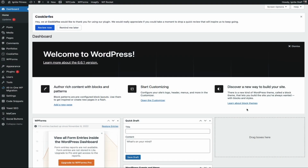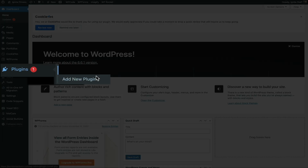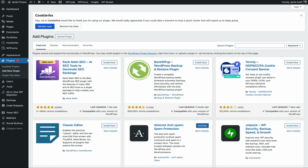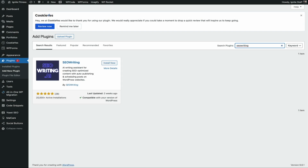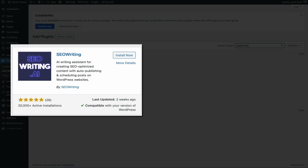So, if you have a WordPress.org site, I recommend opening a new tab and logging into your WordPress dashboard. Then from here, you'll want to go to Plugins and Add New Plugin. And then the plugin we want is the SEO Writing plugin, so type that in the search field. And it should be the first one listed there. 20,000 plus active installations with a 5-star review. That's really good to see. So let's go ahead and install and activate this plugin.